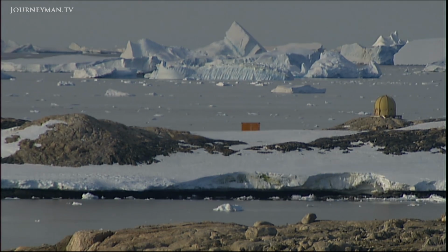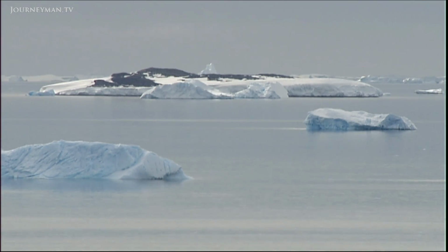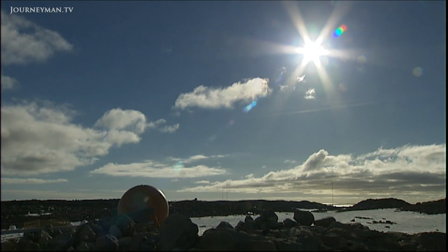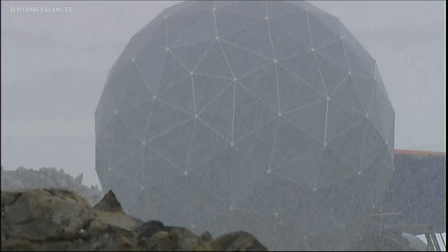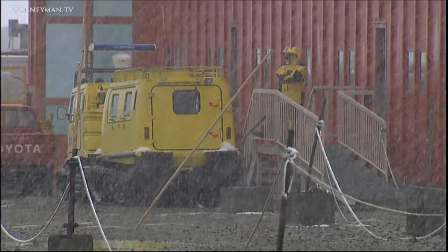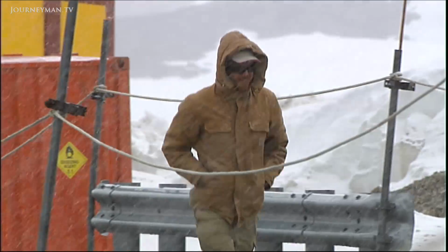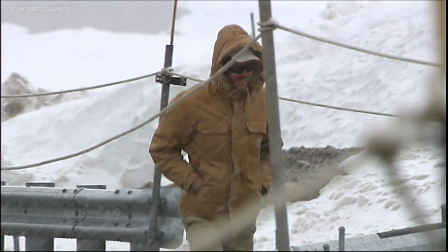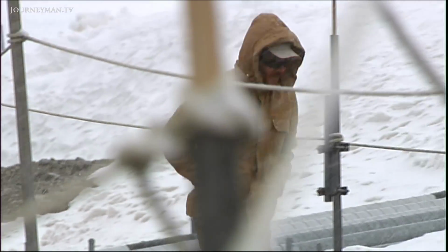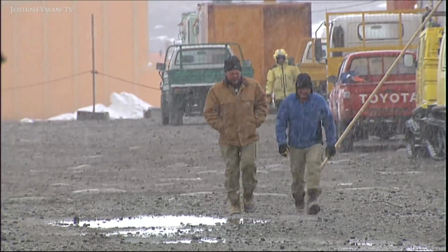The Australian government proclaims its commitment to climate change science. But at Casey, there's frustration that the rhetoric isn't matched by reality. Surprisingly, there's only a dozen researchers here. Most of the 76 expeditioners are busy just keeping the station running.